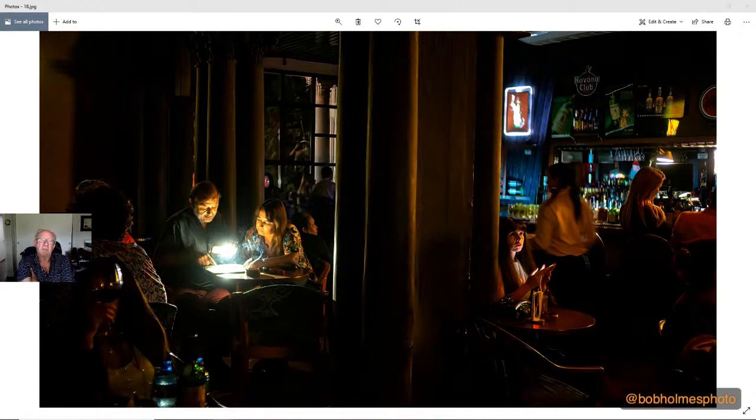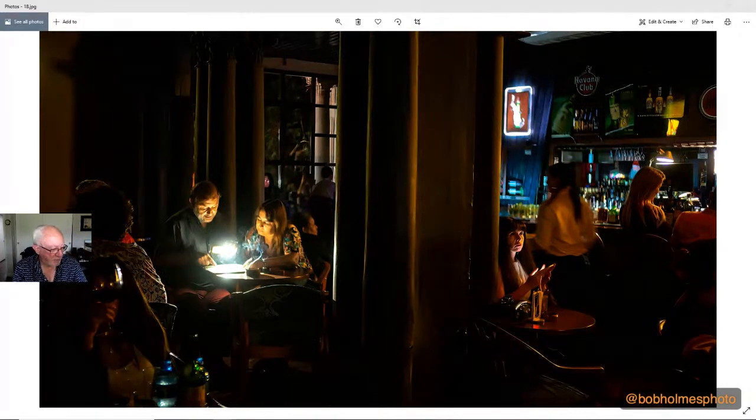So, Bob, do you use your exposure compensation to keep it from blowing out? Is that your main control? Yeah. I just crank it down to -3 for this, or even -4. And I always check the histogram. You have to do that. You've got to keep looking at your histogram.